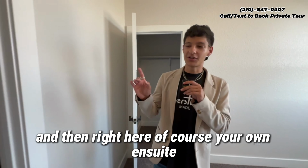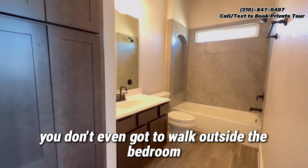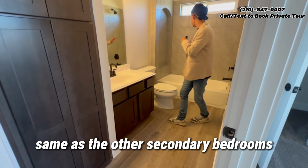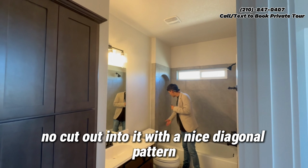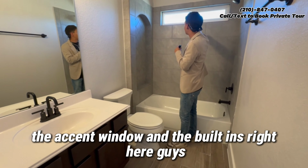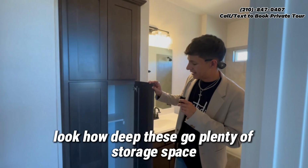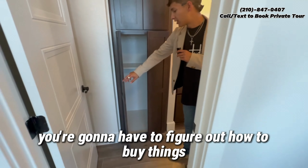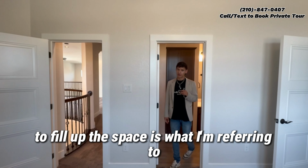And then right here, of course, your own ensuite, the primary bedroom of the upstairs. In the bedroom, you don't even gotta walk outside the bedroom. You come right here and you got your own private spa day every day. Same as the other secondary bedrooms, you get that nice slate gray tile with the portrait nook cut out into it with the nice diagonal pattern tile right here, diamond print, and of course the accent window and the built-ins right here, guys. Look how deep these go. Plenty of storage space. You're not gonna be skimped out. You're not gonna worry about where you're gonna put things. You're gonna have to figure out how to buy things to fill up the space is what I'm referring to.